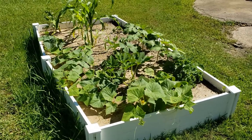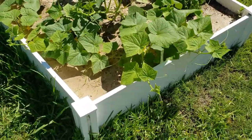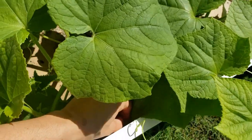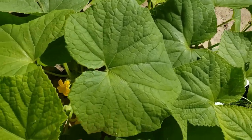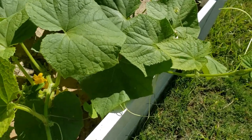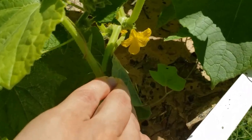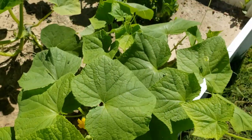Here we are, the beautiful garden I'm so proud of. Here we have, what did I plant here? I tried to put a marker in it, but it kind of got all funky. Cucumbers, these are my cucumber plants. They have grown tremendously. It's almost like they popped up overnight. And they have little flowers on them. You can see, how exciting. Okay, those are cucumbers, those two.